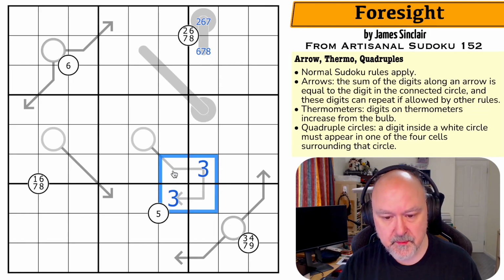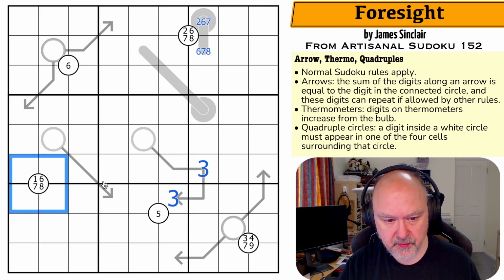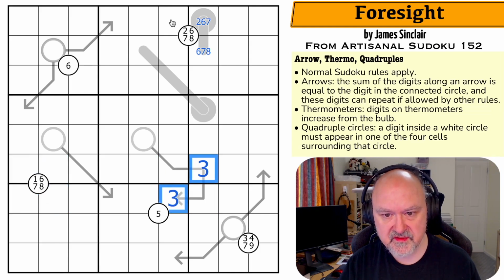I must have a repeated digit, because if this was 1, 2, 3, 4, this would have to be 10, and it doesn't work. So there must be a repeated digit. If there was a repeated 1, then either I've got 2 1s here or 2 1s here, because I can't repeat in the row or column. And if I do 2 1s, there's no 1 on this quadruple. If I do 2 2s, then I don't have a 2 on this quadruple. And if I do repeated 4, then the other 2 digits would have to sum to 1 to keep this down to 9. So there must be a repeated 3.